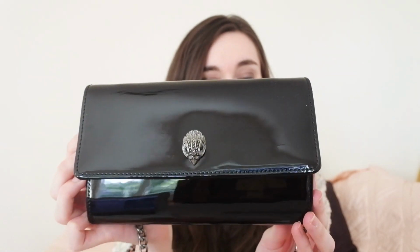Believe it or not, I only have 2 bags left. So the first one I'm going to show you is this Geiger from the Kensington collection that has this beautiful eagle head on the front. And it's actually called a wallet on chain because you literally just have space for money in there and nothing else. And you have this chain right here that's very pretty, and it's this leather, like patent leather. And I actually got this during Fashion Week last year in Milan because I needed a very pretty black bag, and actually I don't own any black bags that is like small and that I can put crossbody very easily.